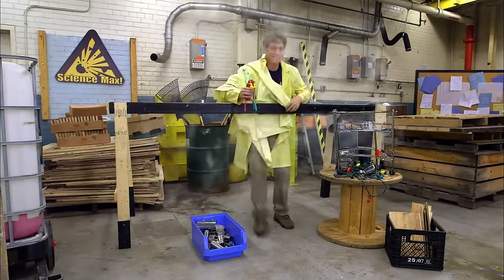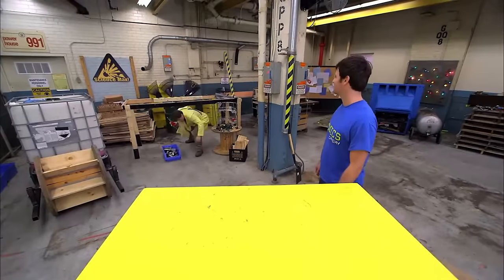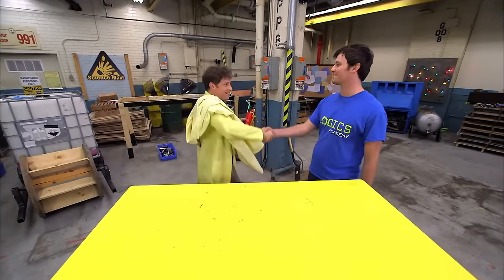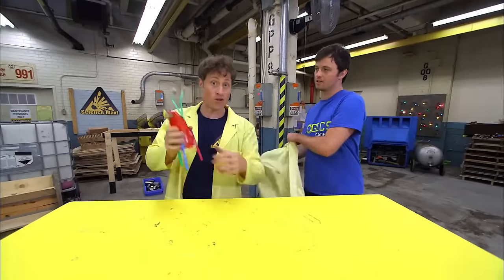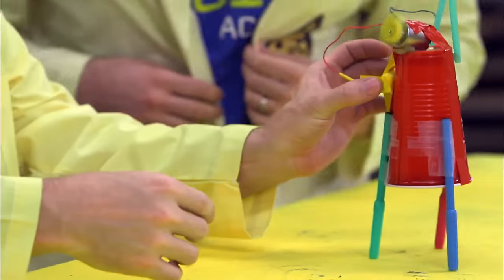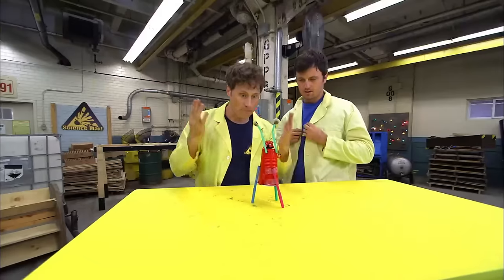Oh, hey, Chris. Hey, Phil. Thanks for coming. My pleasure. Okay, here's your Science Max lab coat. Thank you. So you guys at Logix Academy, you also build a Vibrobot, right? That's right, we do. This is mine, and it works pretty well. That's awesome. So, I want to max this out.